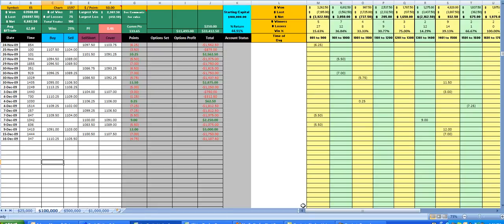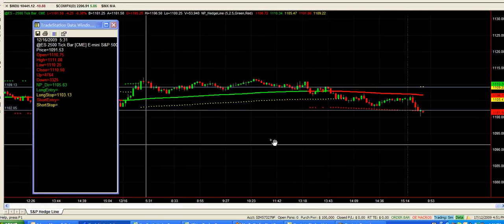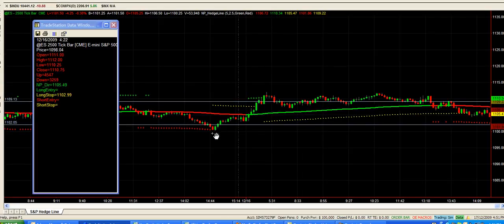So priority number one is to keep your capital. Number two is to make a return on your investment. To get both things together is pretty good. We've just come out of a long trade, which pulled in a couple of points. We've missed the chop, waiting to get in a trade. We got in a short just.